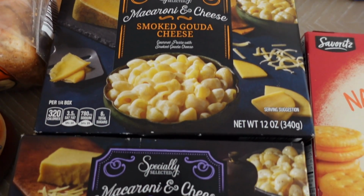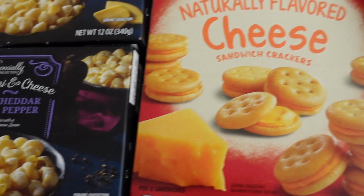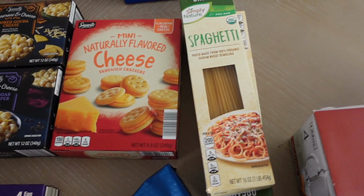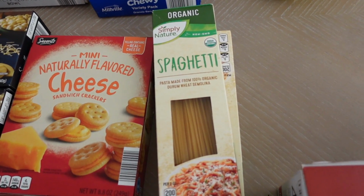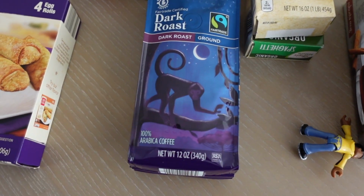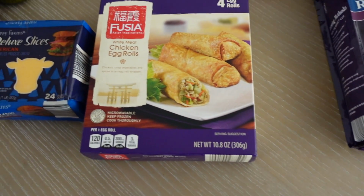These are two different specialty macaroni and cheeses. They are so good. I usually make them for lunch. So right here we got some more snacks, the Cheez-Its type things, some spaghetti. I got this dark roast coffee. I wanted to try it out. We've never tried this out.